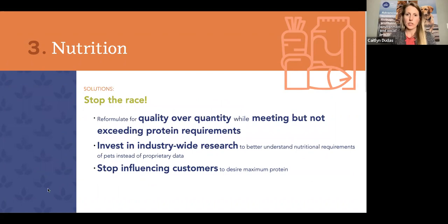Okay, so what are some solutions? I think thinking about stop the race, right? So reformulate, think about quality over quantity and meeting but not exceeding protein requirements. I think also investing in industry-wide research, and then stop influencing customers to desire maximum protein.